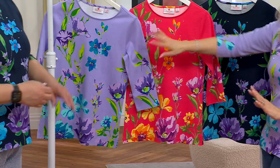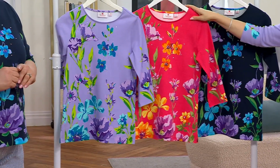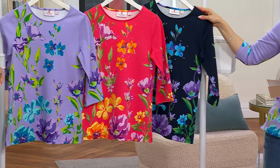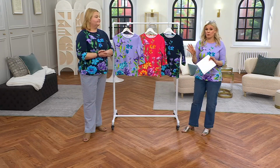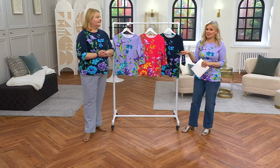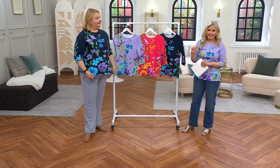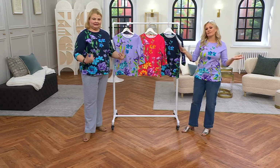So this is the lilac. Here we have coral. This is the dark navy. Gorgeous. Only order of the year though, and we are over 2/3 through with what we brought in for the year. So like we were talking about with the seersucker, it may be February, but now's the time to pick this up because we won't see it again until 2026. We all need a little perk up. We all need a little bouquet of flowers in our lives.